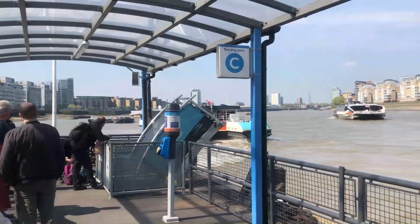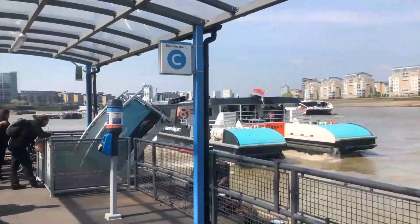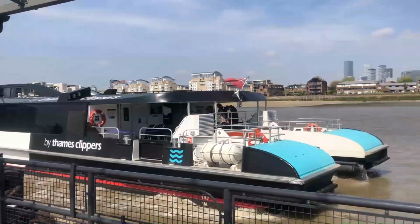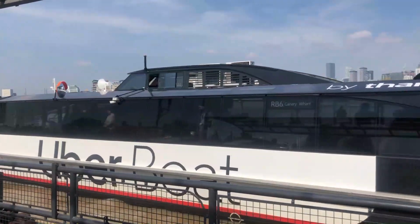A River Roamer ticket, valid for one day, is available. This allows you to hop on and hop off along the banks of the Thames between Putney Pier and Woolwich Arsenal Pier. This also includes the Canary Wharf to Rotherhithe Ferry.